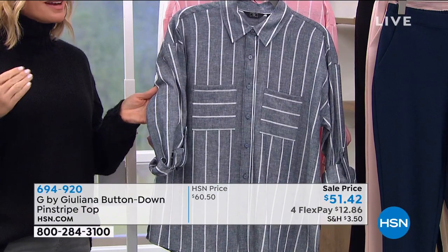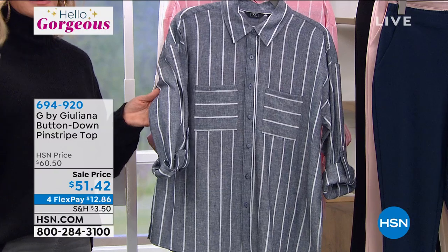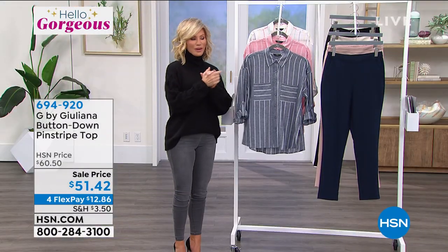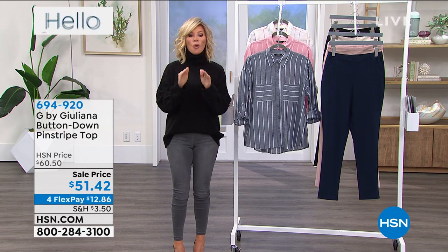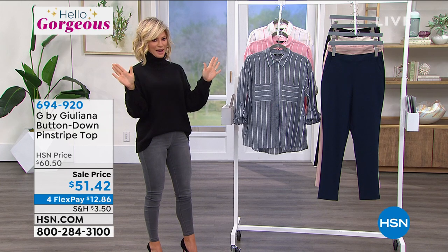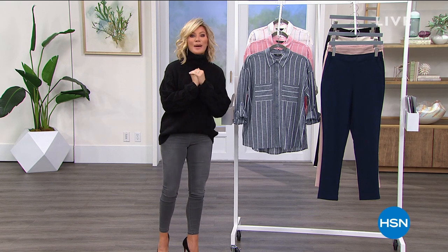If you're a jeans and beautiful shirt kind of girl, this is perfect. And a lot of us don't have the perfect linen blouse. This is the perfect linen blouse. So if you do want to pick it up, we have one available for you. We've got some surprises. Wait till you see the jacket that we have on sale. Huge sale. So don't change the channel. We'll be back right after this with a great markdown on a great puffer.